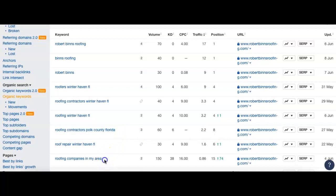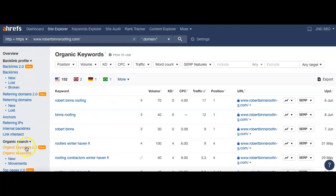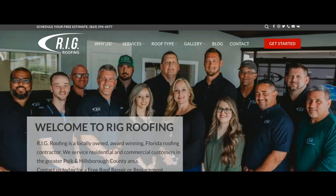And then if we were to go down to roofing companies in my area, 150 is good volume for that. It is a bit of a national term. My area, Google should kind of know where your area is, though, so that should help you out. But for this one, you are 15, which puts you in the middle of the second page. So you might pull about 1 visitor off that, but it's going to be a little less likely than these other terms you have ahead of it, which you're ranked higher in. So good job, guys. You guys do have some good key phrases.